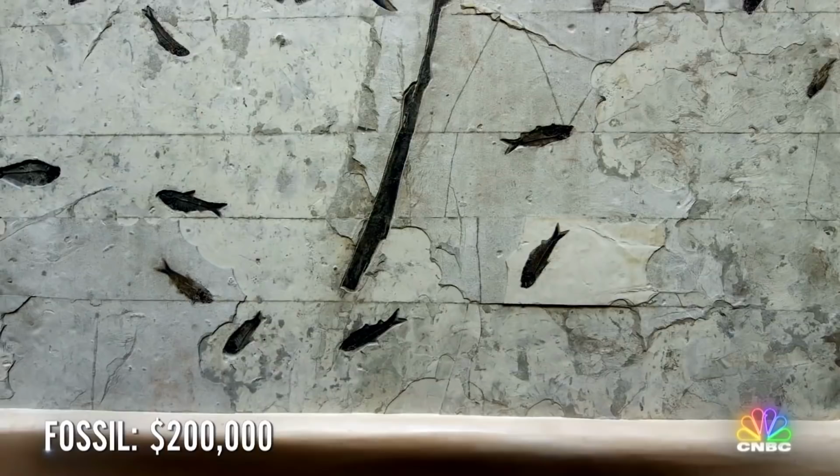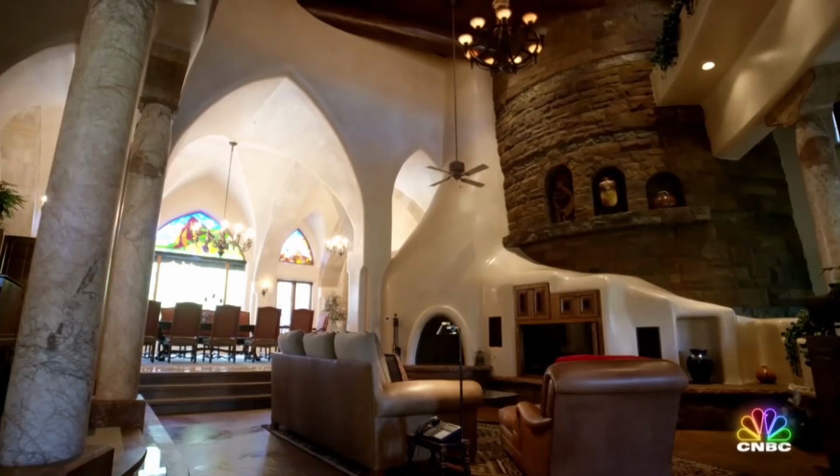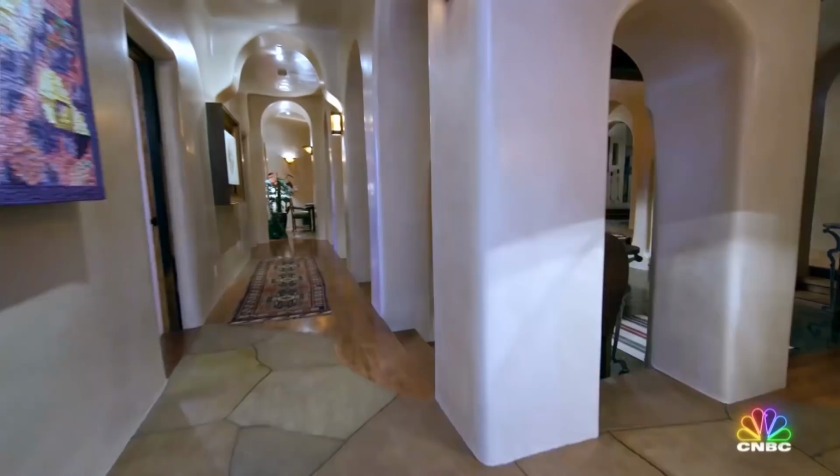He's also got some animal skulls in his office. Of course he does. Now check out the living room. It has ceilings that are two stories tall. There's a chef's kitchen, plus a pool table and a home movie theater. But there's also something we've never seen at someone's house.